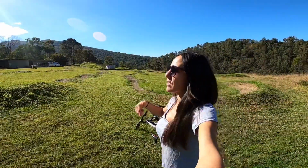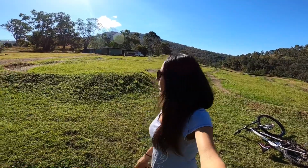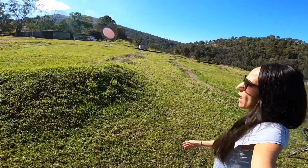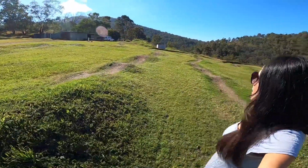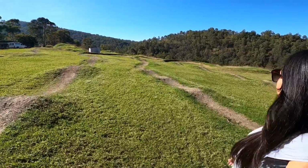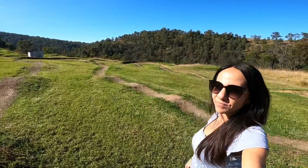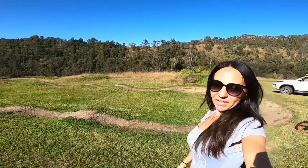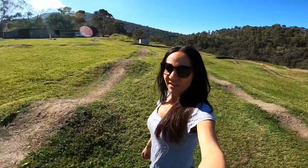So as you enter the campground, you come down a little hill, and to your left you'll see this pretty cool little mountain biking track. It looks quite fun for all levels. There are some loops over here, some loops over there. It's just a nice atmosphere to be practicing your mountain biking in. So anyway, we're going to hop on the bikes and have a turn.